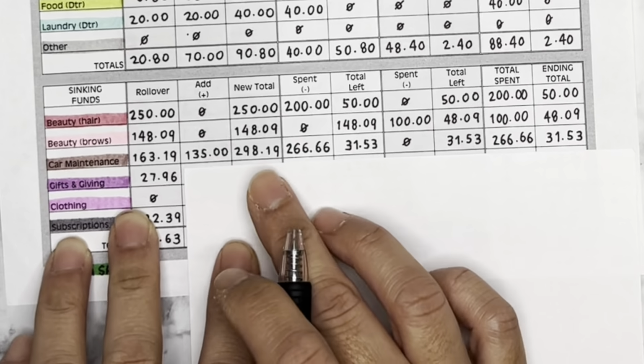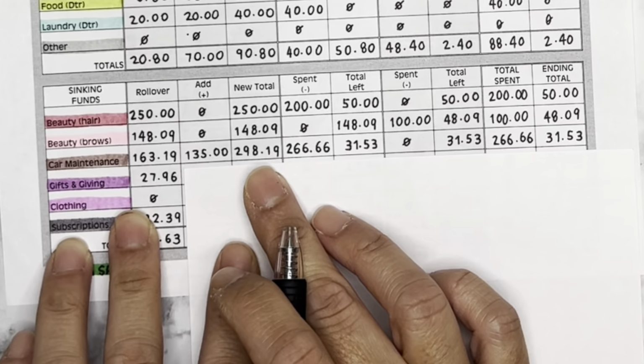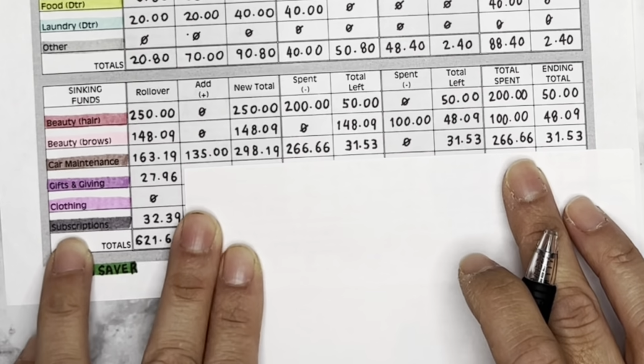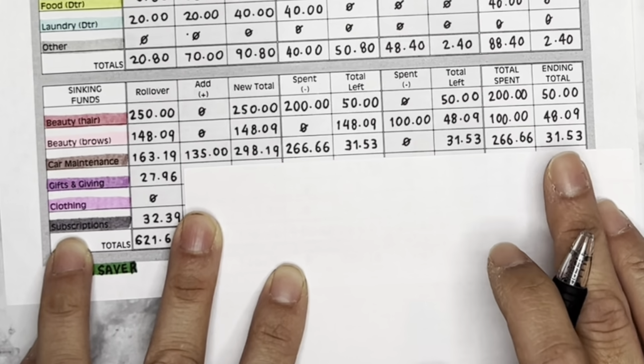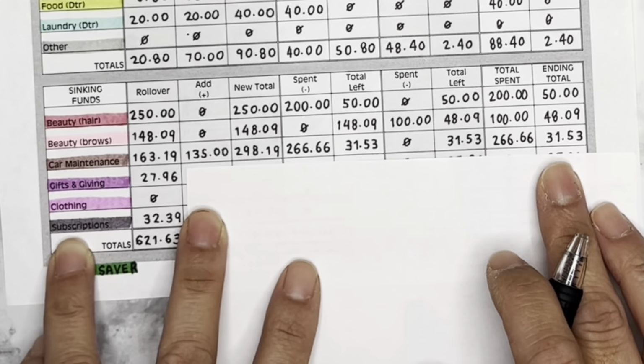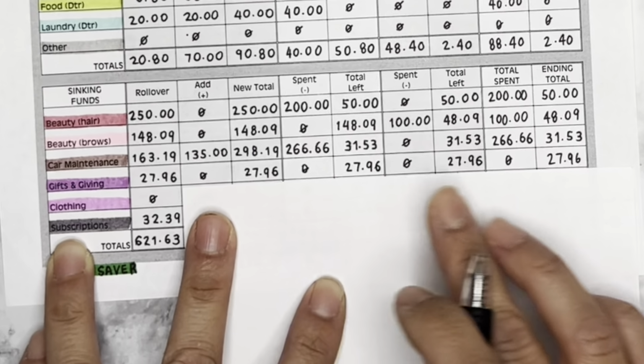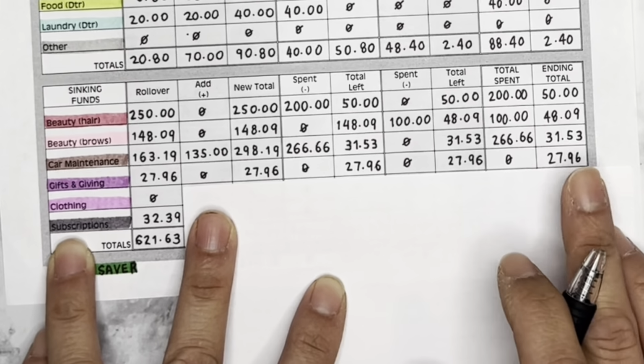Car maintenance, I had $298.19. I spent $266.66. So I'm left with $31.53. And gifts and giving, I started with $27.96. I didn't spend anything, and I'm left with $27.96.